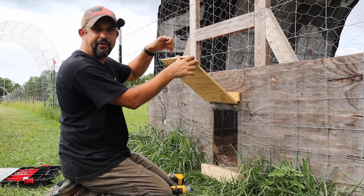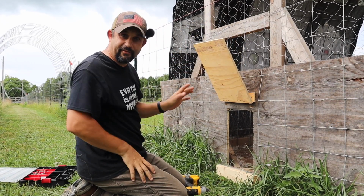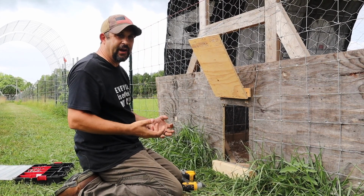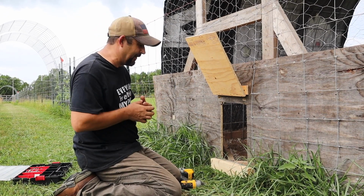Right now I have the front door of the duck coop also shut so that they couldn't come in here and mess around while I was working. So I'm going to go open that, and then I'm actually going to try to chase them out. And this will be their very first time having a little bit of freedom. But now they're big enough to join the chickens and the other ducks.